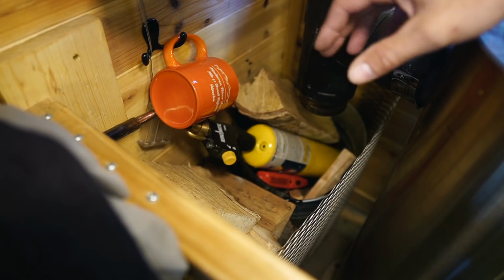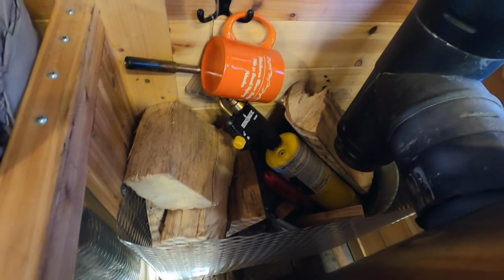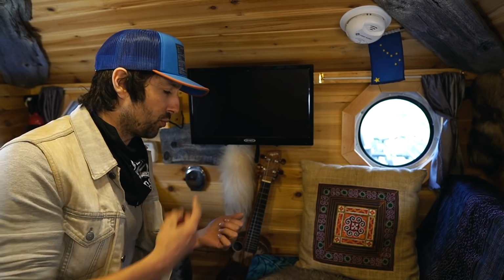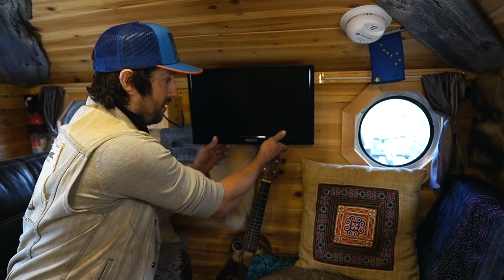Behind the wood stove, I have just firewood storage for the nighttime and just a kindling box down there. I've got a little fire extinguisher here just in case stuff gets crazy with the wood stove. The TV and DVD player is really awesome for a rainy day. You can just pull it out and spin that around wherever you want.